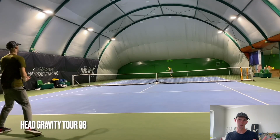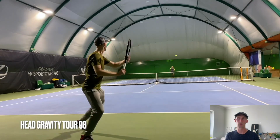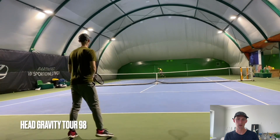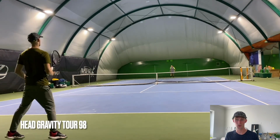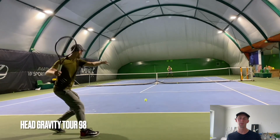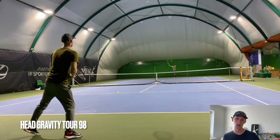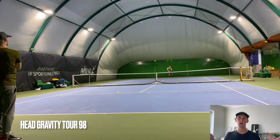I think that in general, rackets that are very good for guiding the ball should be more consistent in launch angle, the response, because it's just harder to guide the ball if you don't know what will be the outcome. With the Gravity Tour, I have to think more with spin. With the Speed MP, I feel a bit more confident to drive through the ball, and the ball should land inside the court. So we have a paradox here.